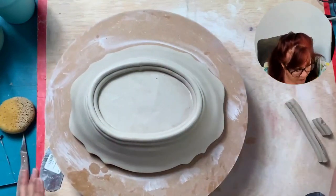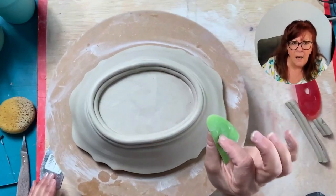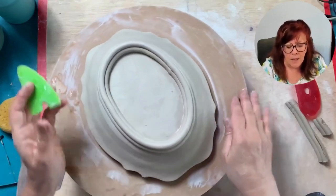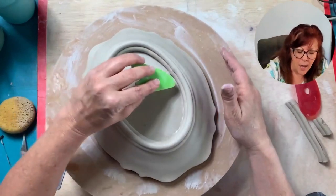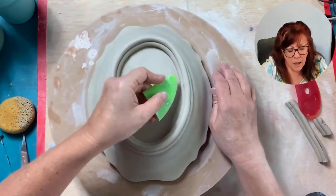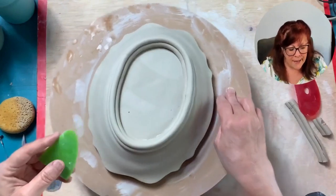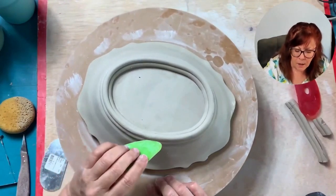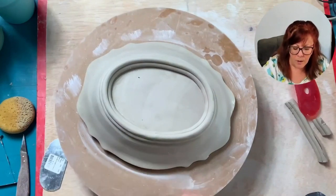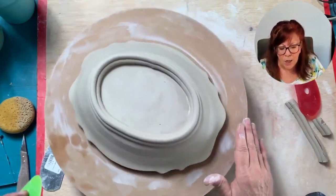Now, one thing I have figured out is if I take a pointy end of a rib, this is my rib, I usually go around the outer edge, I can come in where I connected the two and just lay that in the crease. And completely hide where I connected them. You don't even see that because I just recreated the crease.